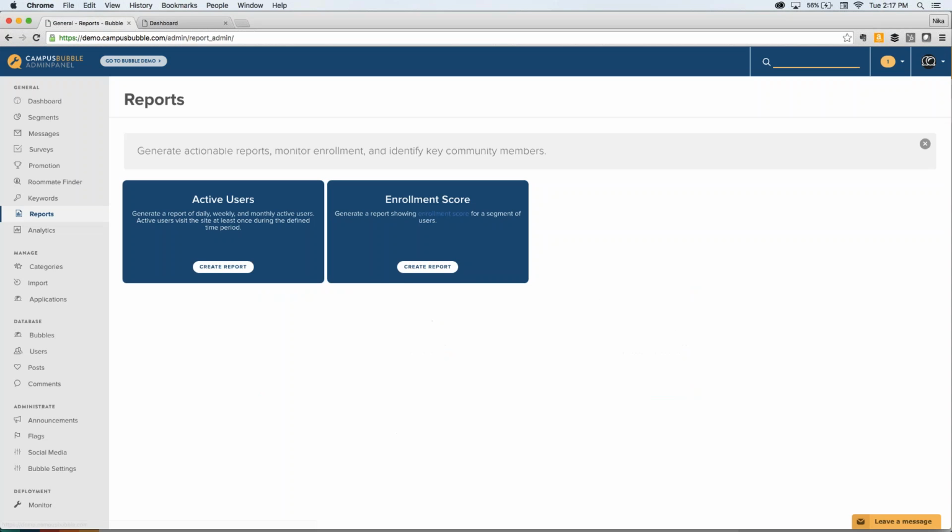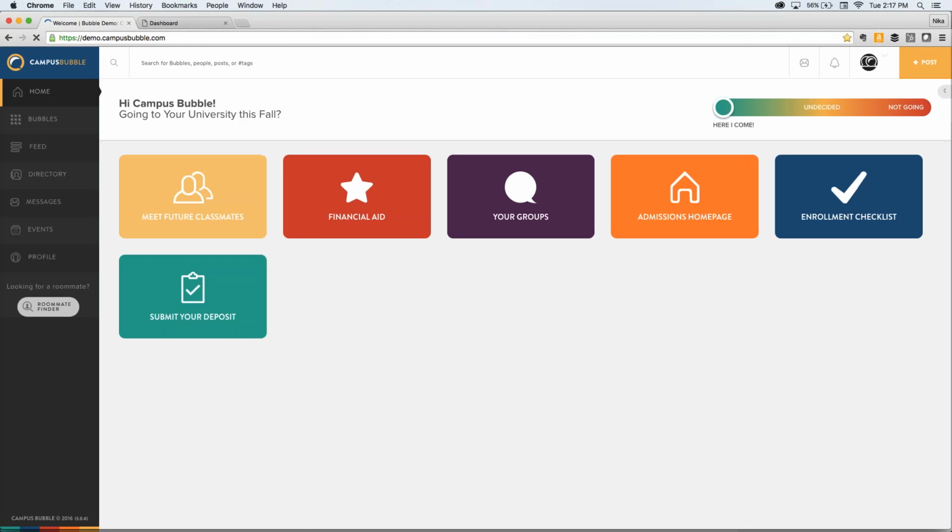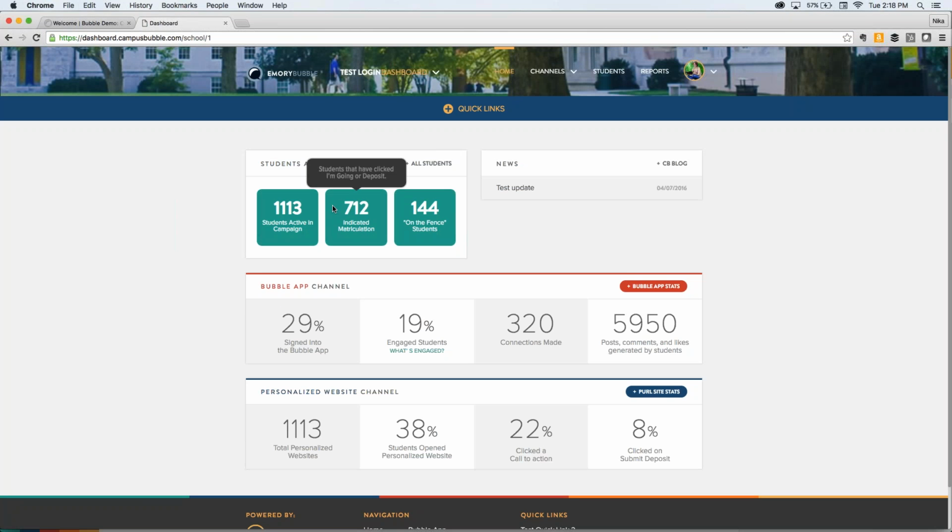So for example, here in the bubble, students are able to use the enrollment toggle to kind of give the administrators a sense of whether or not they're planning to attend. And again, this text is customizable as well. So that data goes here. Based on enrollment score, we've identified the number of students who are on the fence, in this case, 144.